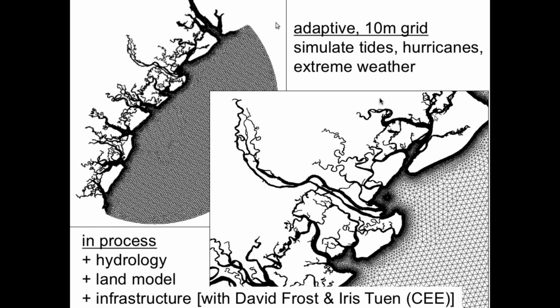And if we get to the infrastructure piece I mentioned before, we have the civil engineers who are experts in modeling infrastructure and incorporating infrastructure into such systems. And so we're hopeful that, in this order, if you will, we're going to be marching forward to make this model more comprehensive, a better fit for purpose, and something that would be, I think, a very valuable research tool for not just our project, but for many other projects.